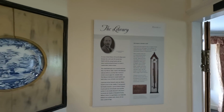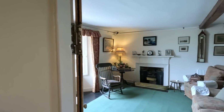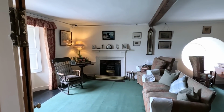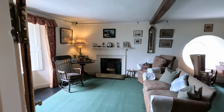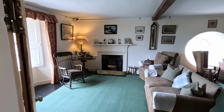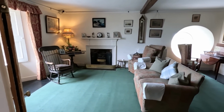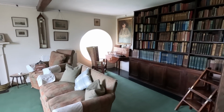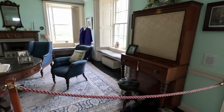So this is the library. It says in 1829 Colonel Henry W. Scarth became the 11th Earl. He moved into Skail with his young family and set about modernising the house to create a comfortable modern house. So this is the drawing room.